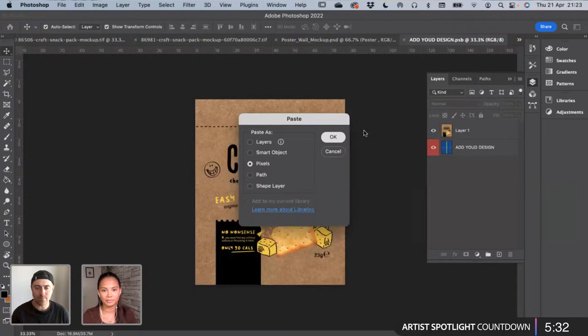Is there a reason why you paste it in as pixels over a smart object or layers or path or shape layer or anything like that? I'm just doing it as pixels now because I am worried that they might be a little bit too crazy. But normally I do put them in as smart objects. Smart objects are a great way to go about it, but if you are worried about computer performance and things like that, then doing pixels is probably a good bet. Yeah. We're having some sort of problem now.